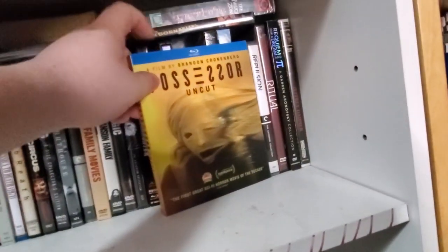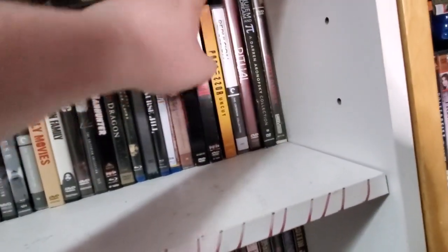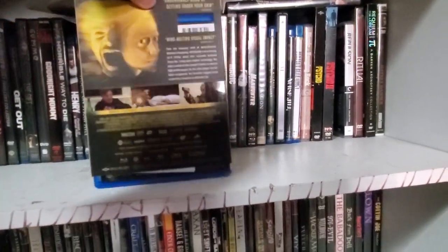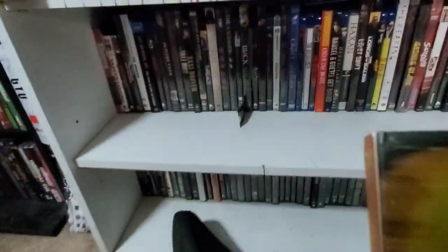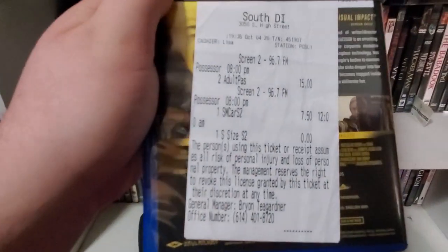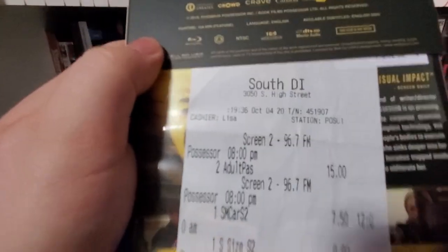Possessor, one of my favorite ones from last year. Happy I finally got my hands on the uncut version, because I saw that at the drive-in. I saw this at the drive-in when it came out, because it was screening with the original Halloween. Yeah, here we go. See? Possessor. There's the South Drive-In in Ohio.